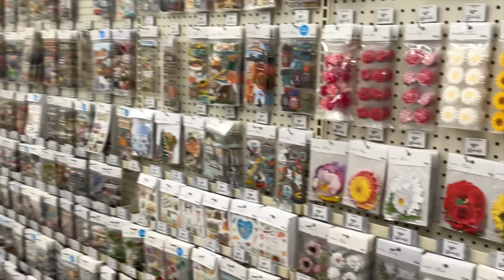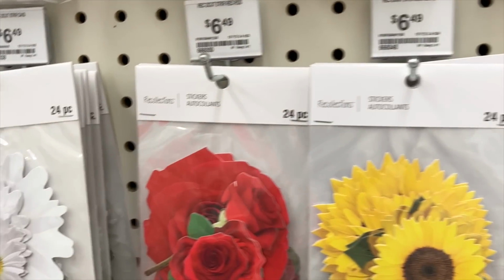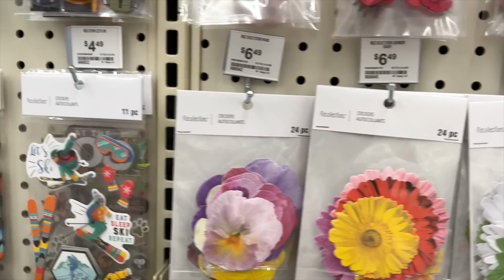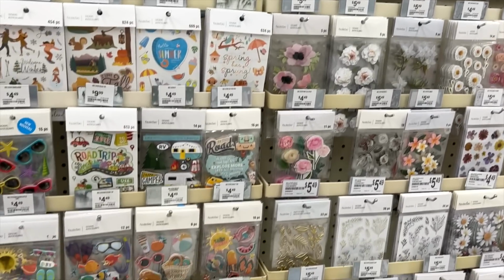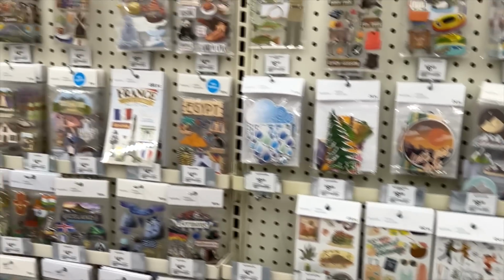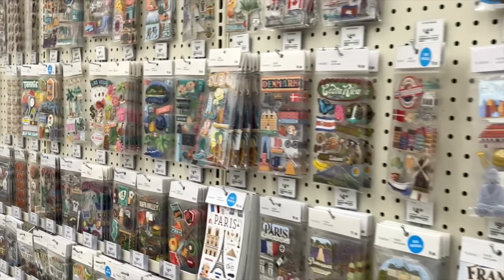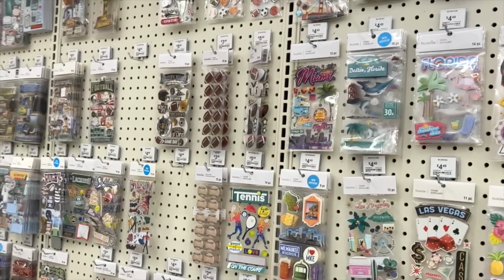Michael's stickers, I'm going to say, are similar to like Joann's. There's not a lot of new ones that come in all of the time. It's kind of your standard stickers that we've seen over and over again. You kind of have to search to see seasonal ones, to see ones that might be new, and they tend to be the Recollections brand, of course, the Michael's brand, and that is definitely taking over the store, taking over the whole paper crafting section.